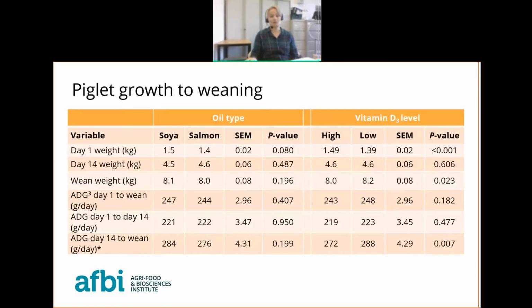So just over 1,800 piglets were used to evaluate growth performance to weaning. What we did find here was the piglets born to sows offered a diet containing soya oil and a low level of vitamin D3 gained almost 29 grams a day more than piglets born to sows offered a diet containing soy oil and a high level of vitamin D.